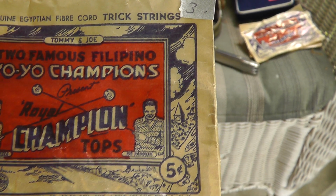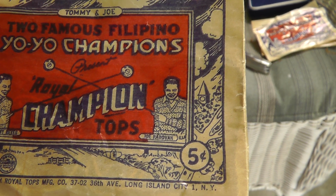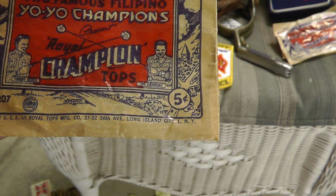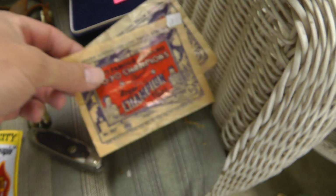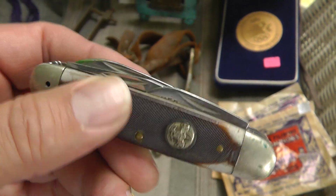Two genuine Egyptian fiber cord trick strings. Two famous Filipino yo-yo champions. Pretty neat. Cost 5 cents originally for a couple strings. I paid 3 a piece for those. Don't know if I'll sell them by the piece or in a lot. Boy Scout knife, nothing great. That was like $5. Pair of spurs, 15. They'll probably bring around 40 or so.